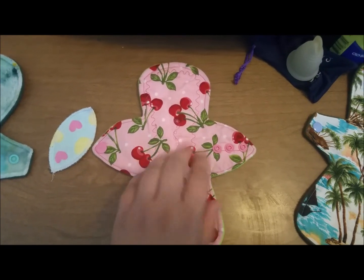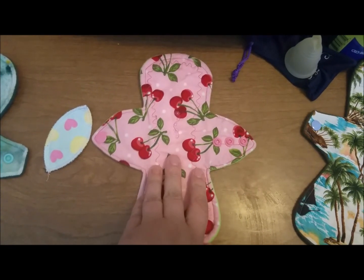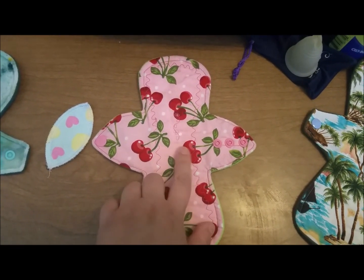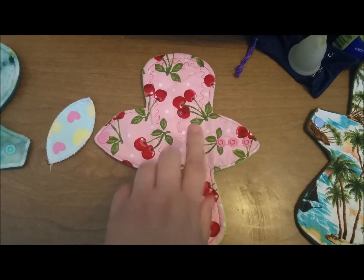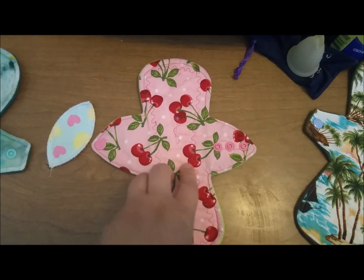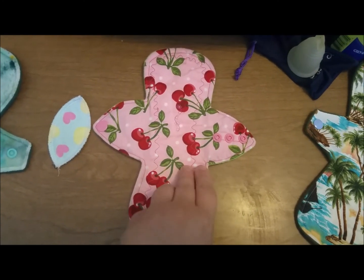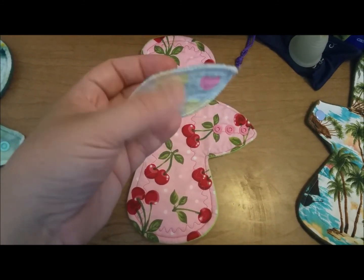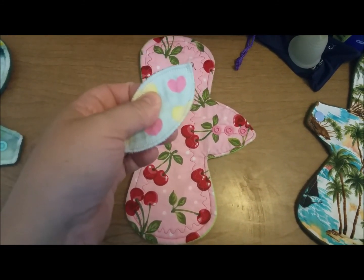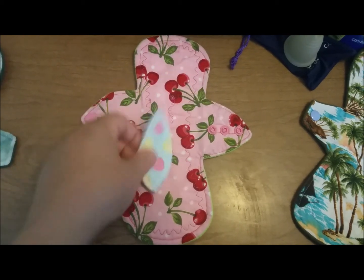I switched to this cotton top fleece backed cherry print, light or moderate, from Blossom Green Lilies, and I just loved it. It's so pretty. And with that I tried my very first interlabial pad from Cloth Junkies, and I really liked it, and I did not think I would, so I was very excited about that.